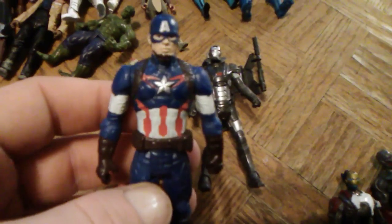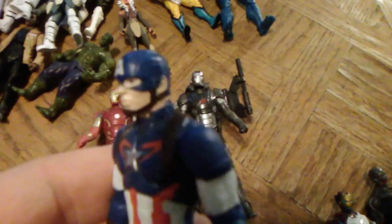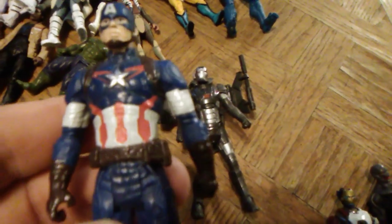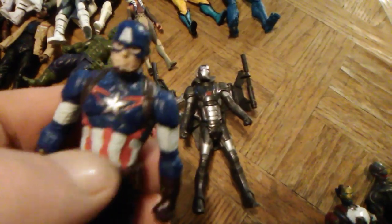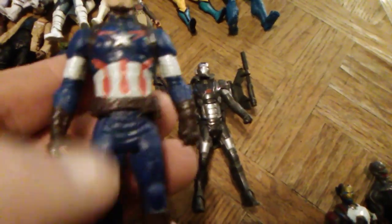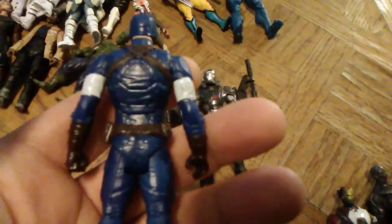And then we have Captain America. A cool looking one. This is definitely the Chris Hemsworth version. I don't have one with this kind of detail on it either. Like the red around the star and everything like that, and how they made the stripes here. Wow. I don't have one like that.